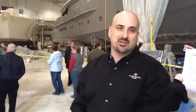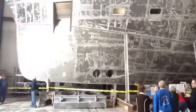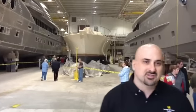All right, what we got right behind me is a 170-foot yacht. It's currently a spec boat. That means it doesn't have a client at this point, so we're just building it, figuring that we'll sell it at some time next year. Over here to my right, we've got a 210-footer. That one is currently sold, and the client is expecting delivery next spring.